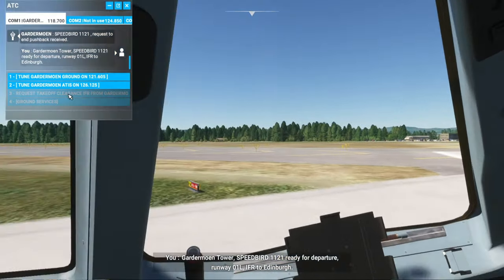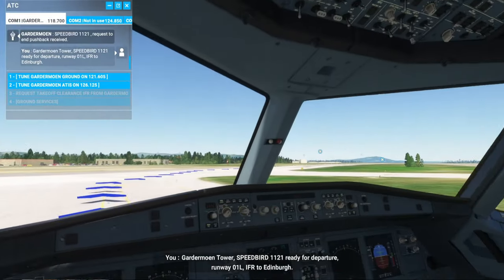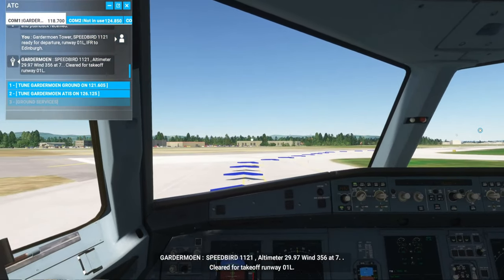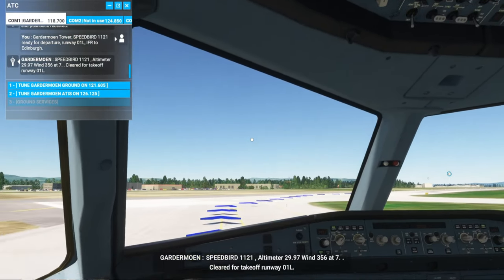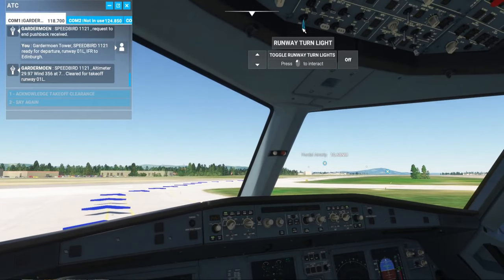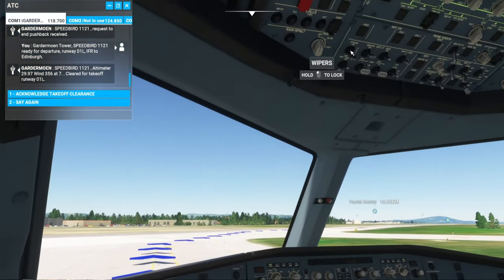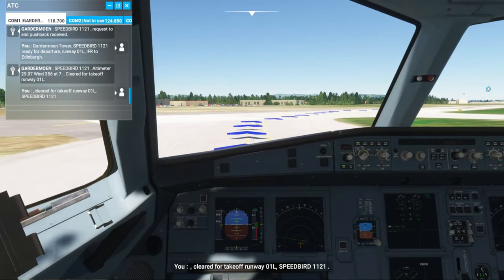Gardermoen Tower, Speedbird 1121 ready for departure runway 01 left, IFR to Edinburgh. Speedbird 1121, altimeter 29.97, wind 356 at 7. Cleared for takeoff runway 01 left. Cleared for takeoff runway 01 left, Speedbird 1121.